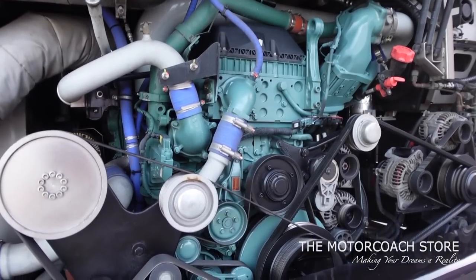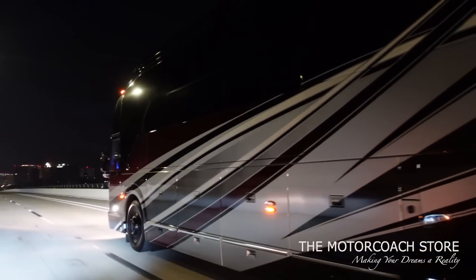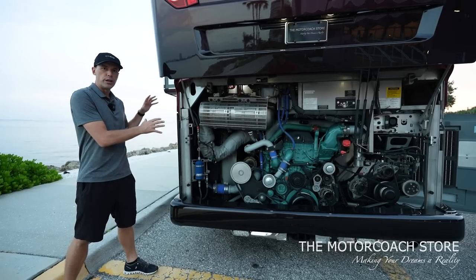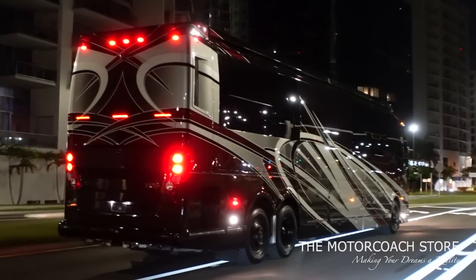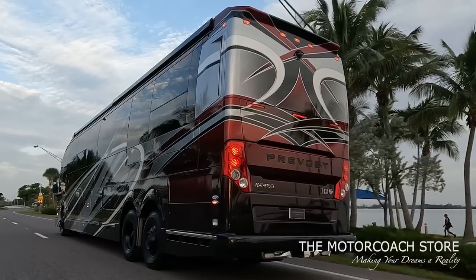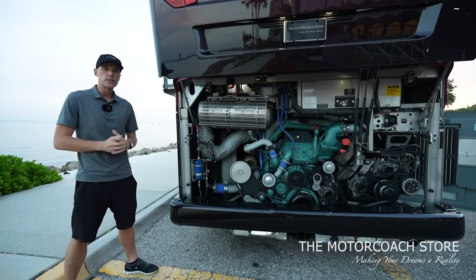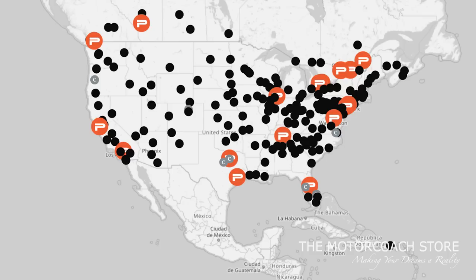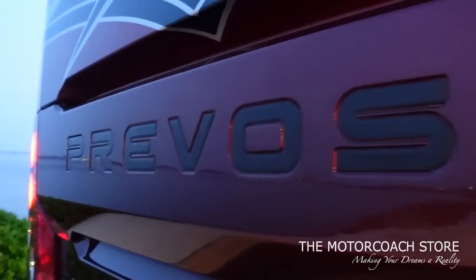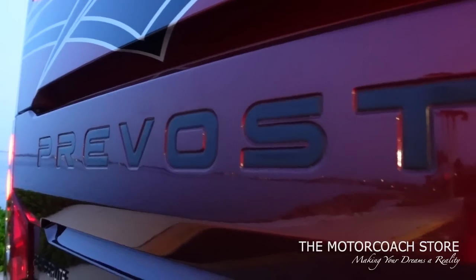And keep in mind, Prevost builds tour buses, a lot of the VIP transportation coaches. A lot of these buses have a million miles on them. This is really an industrial machine that's made to go down the road, put a lot of miles on it. And there's a lot of value in having the Prevost service network available as well. They've got service locations throughout the United States, as well as service vans. And I hear over and over from Prevost owners how impressed they are with the service they receive from Prevost.